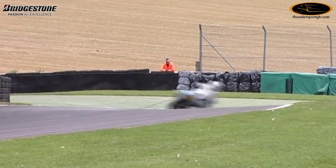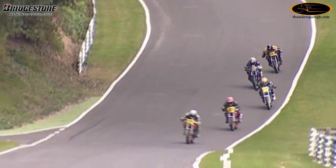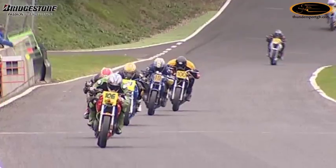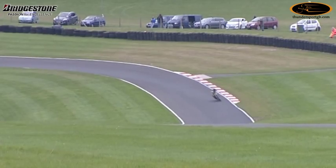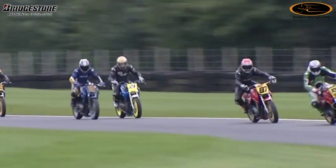Just behind them is Dean Court, a novice, having a very good race, number 36. His pace isn't quite up to, well, he's actually lapping the same pace, sorry, as Matt Shillings and Neil Bainbridge, but there's that 2 or 3 second gap which he's not able to really bridge as yet. And then you've got James Pickford in 8th place, having got past Rob Morby.